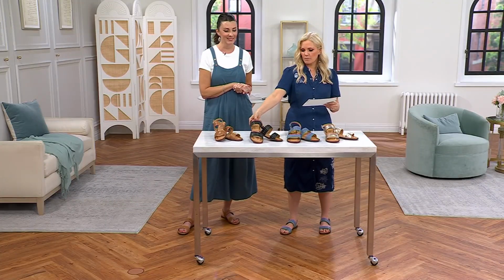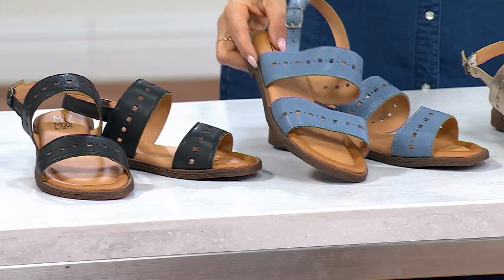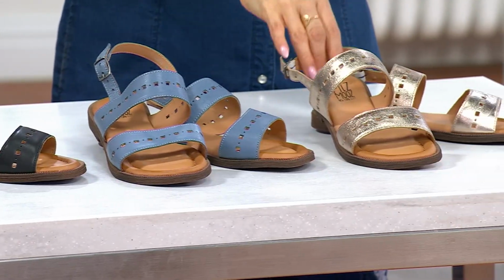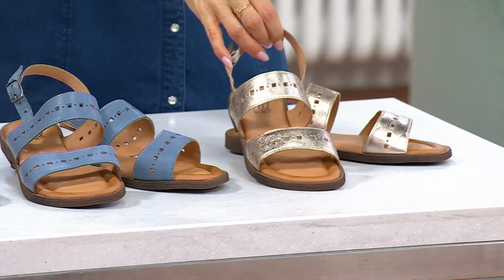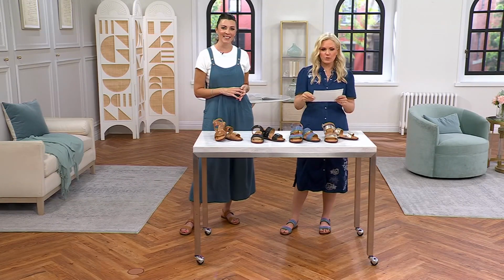We have the black. And I like this kind of more breezy black sandal. Oh, I love that, breezy black. They can be a little too heavy. Fabulous. Here we have the denim, which has been on fire, and most limited is our champagne. It's item 684-725, European sizes 36 through 41.